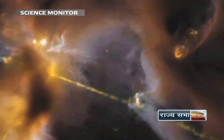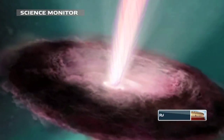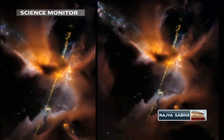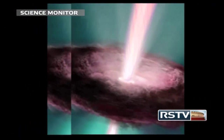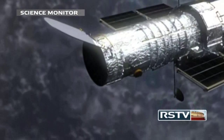Capturing an enthralling celestial phenomenon, NASA has recently released the images of a protostar system that depicts the birth of a star. The protostar system looks like a double-bladed lightsaber and consists of fireworks of gas and dust. The image has been captured by the Hubble telescope of NASA.